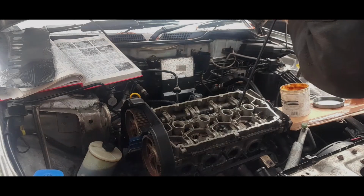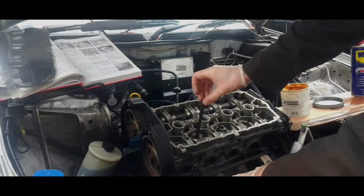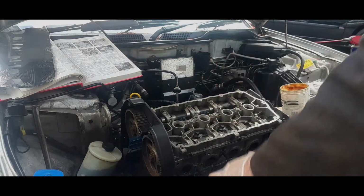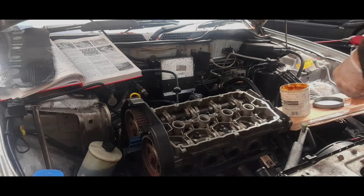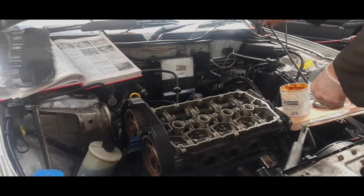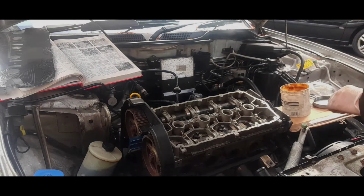I know they say, well, that could be more than enough to have a ruined head. The truth is, this head has not overheated as far as I know, and as far as I've seen, there'd be more obvious signs of warping. There really would be. There'd be score marks everywhere, there'd be heat build up. And the fact is, taking the car on the test run suggested that it was fine.